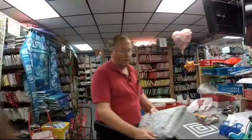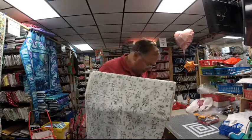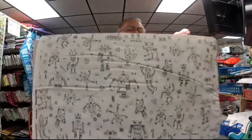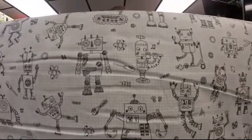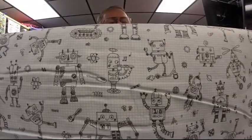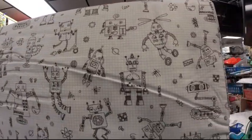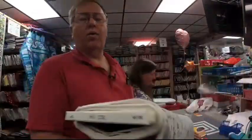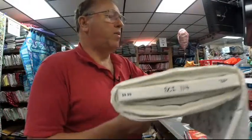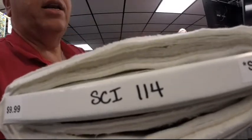We get asked for this look a lot, and I haven't had it, so now I do. Okay, we got robots. Robots on a graphic design. On this, see the graph paper in the background, so they're designing their robots. You got a little nuclear symbol there, and bolts and nuts and screws flying off of those robots. They seem to be coming apart. If you got some little scientist or somebody in the robot industry, Science number 114, $9.99 a yard.